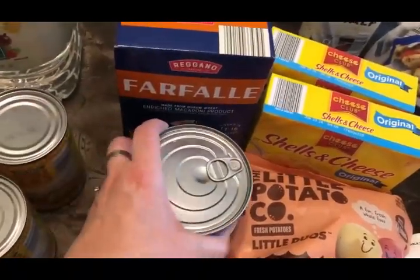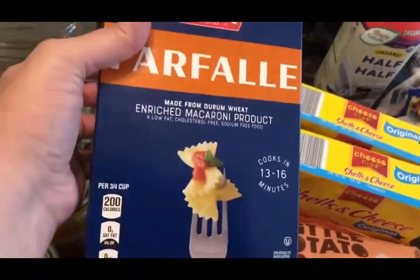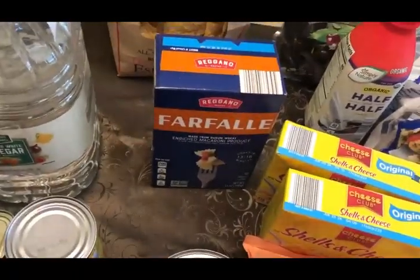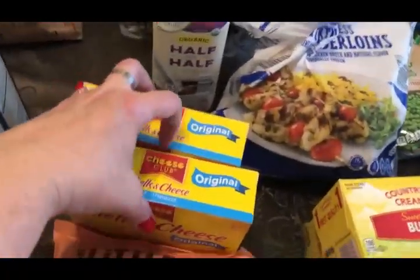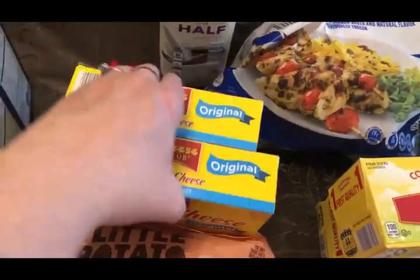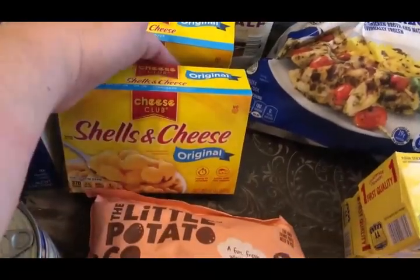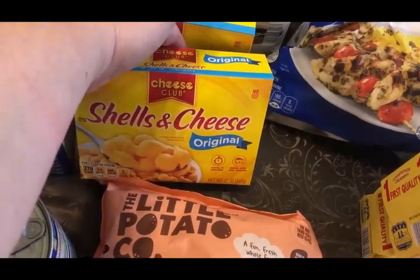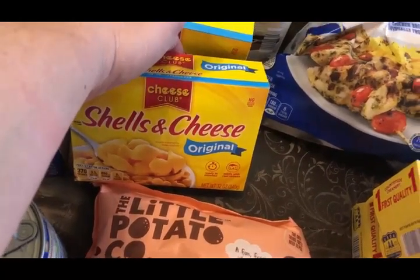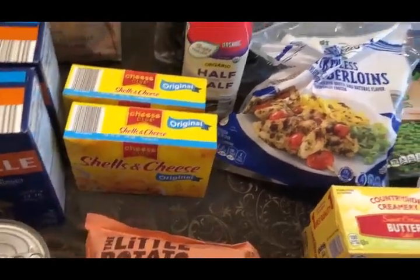So I'm going to use 2 cans of this canned chicken and then 1 box of the bow tie pasta, but I got 2 boxes, one for the pantry, one to be used this week. I got 2 boxes of the shells and cheese for Travis for on the weekends or whenever. A lot of times if we have leftover night and there's not quite enough leftovers, I'll make a box of this for the guys just to stretch. And then that way everyone has plenty to eat and we're cleaning out the refrigerator at the same time.